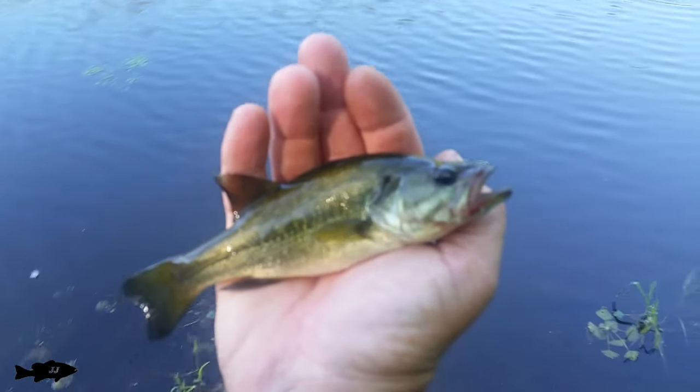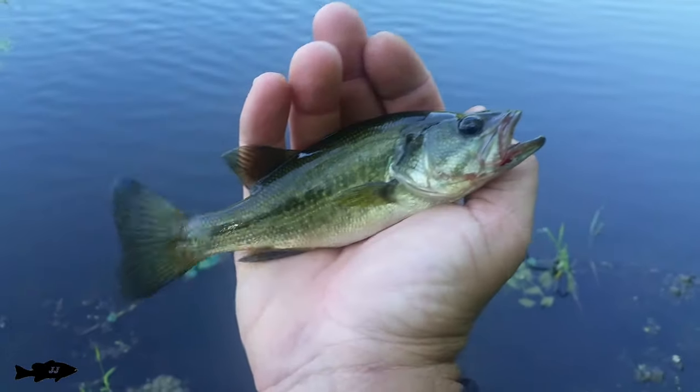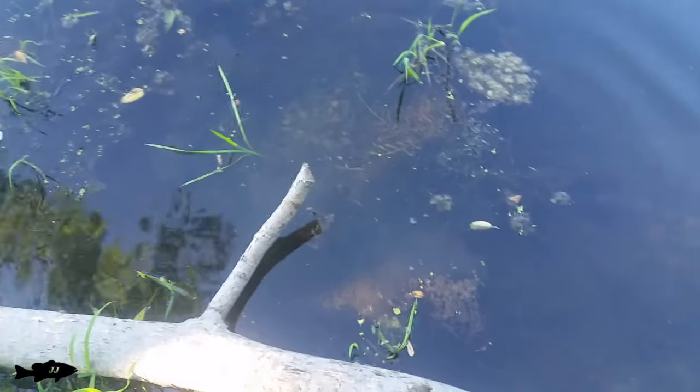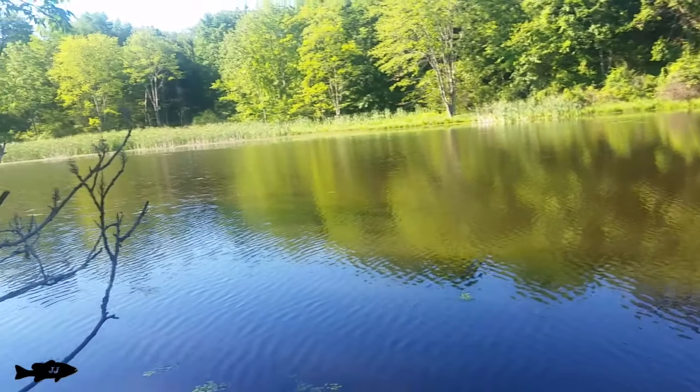All right, little baby. Let you go. Go eat something smaller, will you? Whoops. Yep, there he goes. Jumped out of my hand. I'm telling you, it's a dink fest this morning.